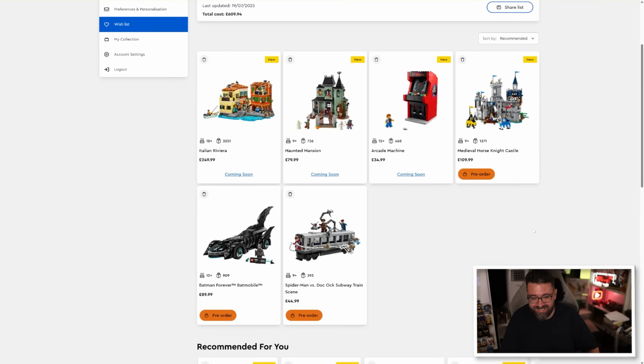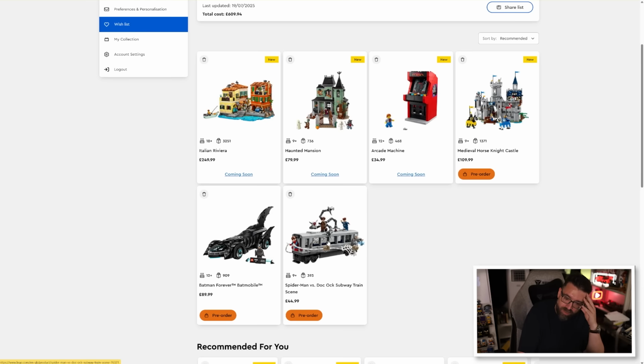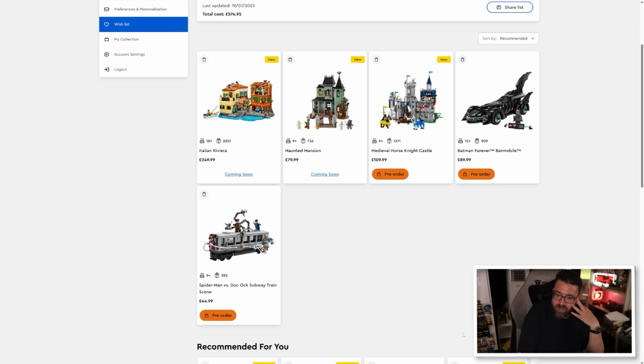Oh, it's so hard. I literally have a collection of Batmobiles that I want to add that guy to. I want that running around the city. I don't think we need the arcade now, so that goes. We're still not below 500. One of these has got to go. That's for the city. That's for my Batman collection. That's going to be awesome.